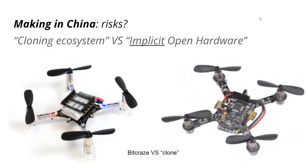So some people might be worried about building in China. There's the cloning risks. I like to call it implicit open hardware. It's just a different perspective, and I have some arguments about it. So this case is a quadcopter that was manufactured by Seeed Studio. I visited them, that was in 2014, I think.